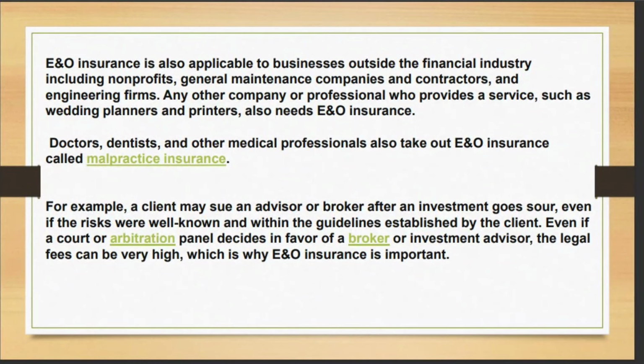For example, a client may sue an advisor or broker after an investment goes wrong, even if the risks were well known and within the guidelines established by the client. Even if a court or arbitration panel decides in favor of a broker or investment advisor, the legal fees can be very high, which is why E&O insurance is important.